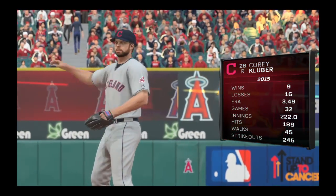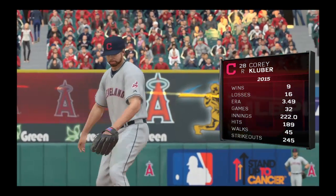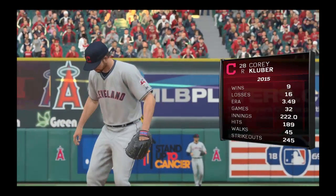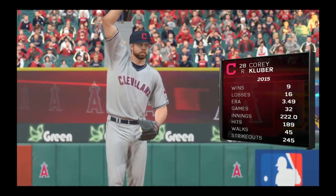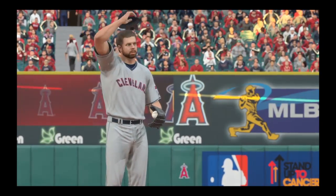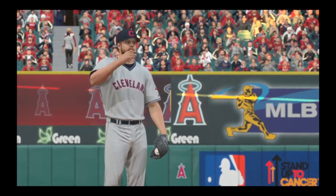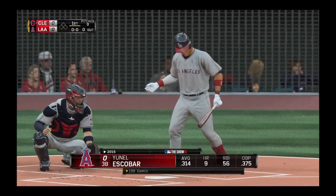Corey Kluber, a right-hander from Alabama, gets the starting assignment. What do you have for us on him, EK? Well, guys, he's got a career ERA of just under 3.5. He's thrown some great ball games in his career. He's thrown some real clunkers. Hopefully, for his sake, he throws well in this one. Bottom of the first straight ahead as Yunel Escobar steps in to get him started.